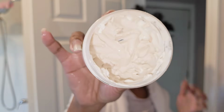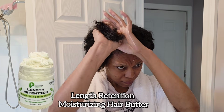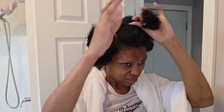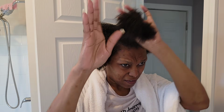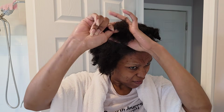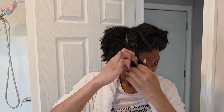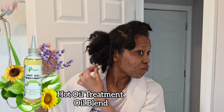So now we're going to go in with our leave-in products. I am going to go in with Henderson Organics Length Retention Moisturizing Hair Butter. Love, love, love this hair butter. You should also go in with a leave-in conditioner before this hair butter, but your girl forgot that step. So what I do, the Length Retention Moisturizing Hair Butter makes my hair super soft, makes the detangling process super, super easy, and keeps my hair hydrated and moisturized throughout the entire week. And then I went in with some oil. I use their hot oil treatment oil blend to lock in all that moisture.